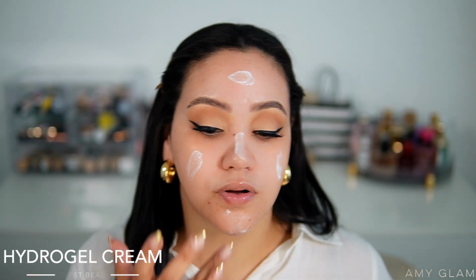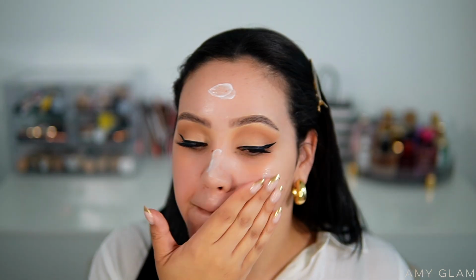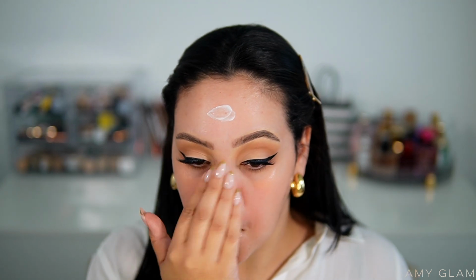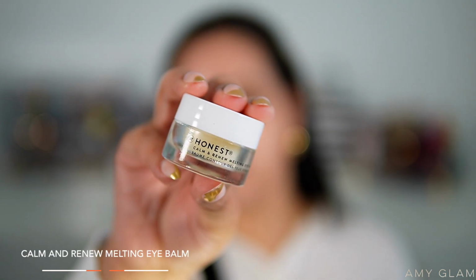This is going to be on my monthly favorites. I recommend it. It is one of the best moisturizers I have tried, especially before makeup. That's what I use it for, is for makeup application. It is just so moisturizing and really, really nice.